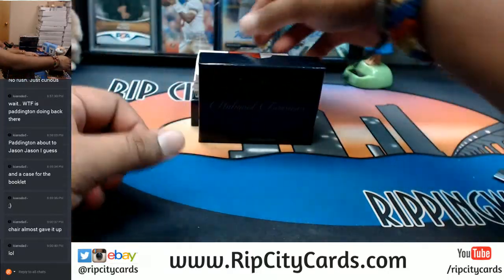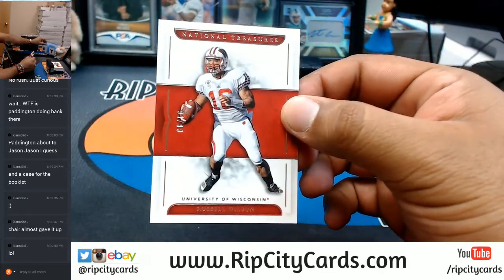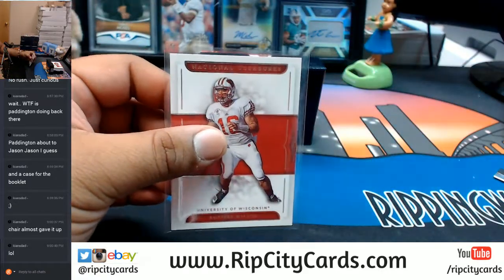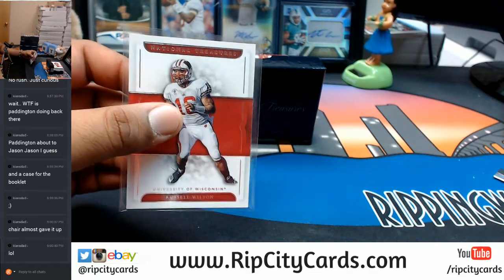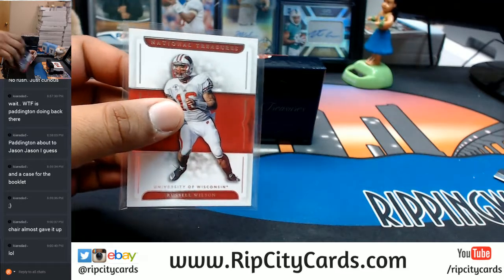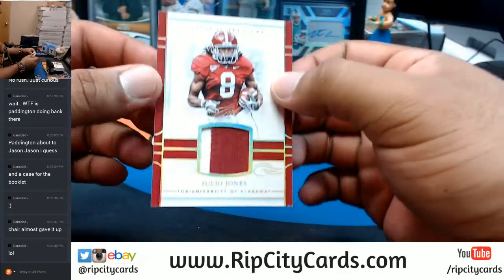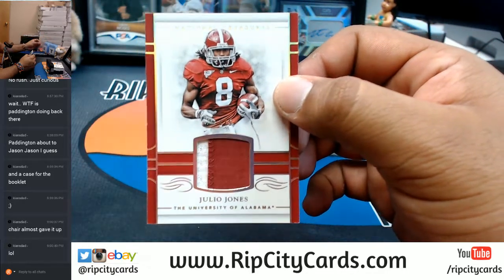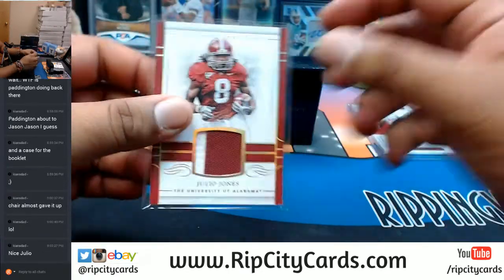Here we got peeps. Numbered 93 out of 99, Russell Wilson from the University of Wisconsin. All right, so I'm going to need hundreds, 120s, and 130s. Got a patch here, two color patch, 1/5, Julio Jones. That's pretty sweet. That'll be a 120.